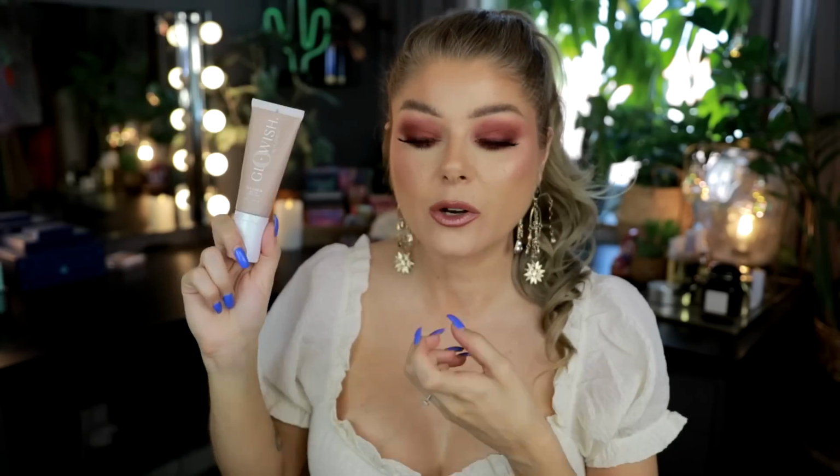This one has more coverage. This is more of a light to medium coverage according to me. The last one is sheer. This one has a lot more coverage, but it's also extremely glowy. If you have textured skin and you don't like accentuating your texture, this isn't for you. I personally like it mixed or setting it with powder, but I still like how it looks. I don't think it's bad. I just don't think it is exactly like advertised.